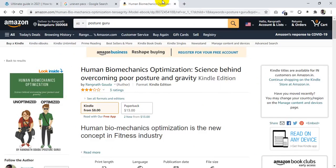Please let me tell you that this information is not given anywhere, and yes, you can correct your muscle imbalances within 1 month. It's true. You just need to understand the science. You need to analyze your body, and this book helps you in analyzing and coming out of your muscle imbalances in a short period of time.